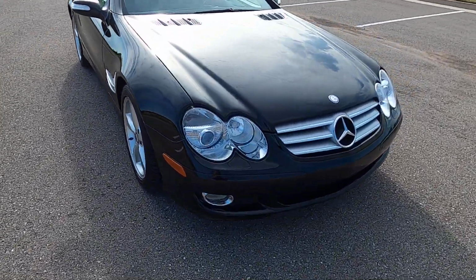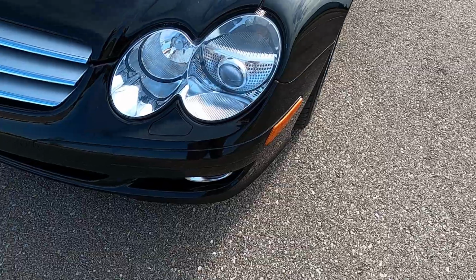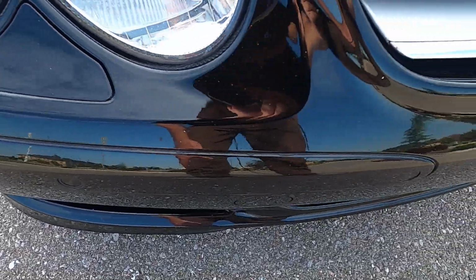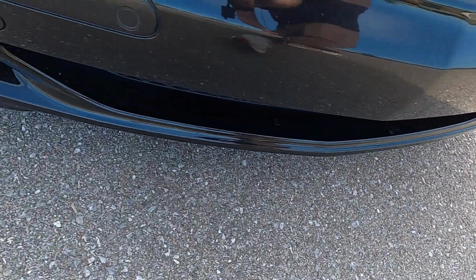It has 79,516 miles. It's in fantastic shape. This car in its entirety looks phenomenal. Very minimal wear up front. It does have a few rock chips, but they're not very noticeable at all. They are actually quite difficult to see.